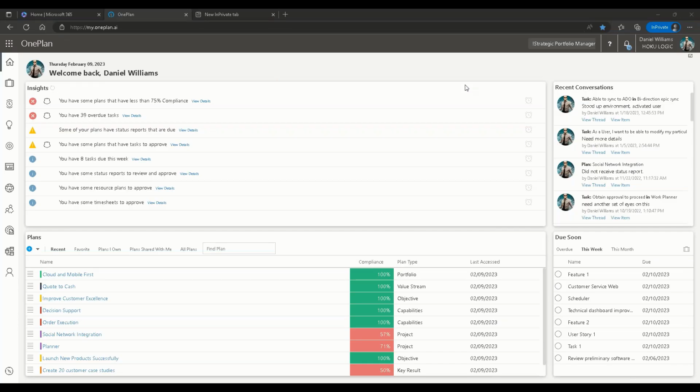I'm going to now switch. Let's see, and you should be able to see my screen. So now we're in OnePlan on its own, and I decided to take this route just to show how OnePlan can be used on its own on the web. It is a SaaS solution all in Azure, and we have here a strategic portfolio management group, which is one of our templates. And this is our homepage where you can see insights into items that you might have to attend to. Also conversations, plans. Everything is really a plan type. So you can see that we have some portfolios, some value streams, some objectives. These are either items that have been shared with you or items that you own, and in this case, this is a portfolio manager, so they have access to all the information.